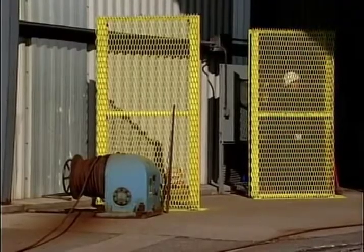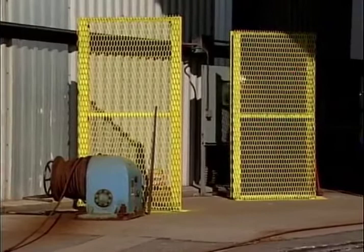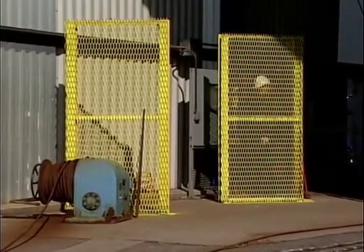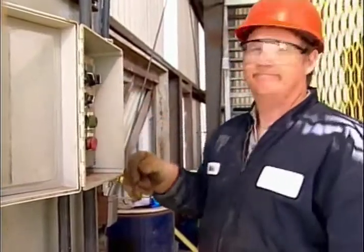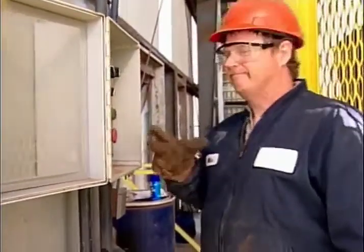This location has a system of heavy-duty shields to protect the operator if the cable broke or came loose. This is a good example of engineering measures to protect workers from stored energy hazards. Following your facility's car puller safety procedures will provide additional protection.